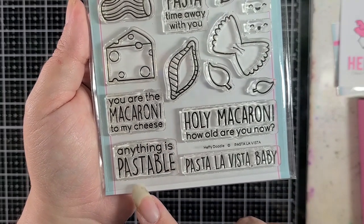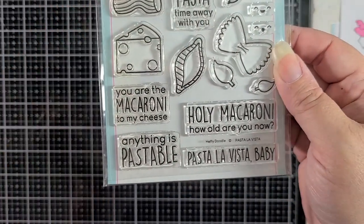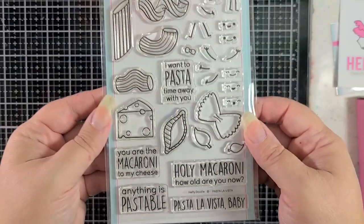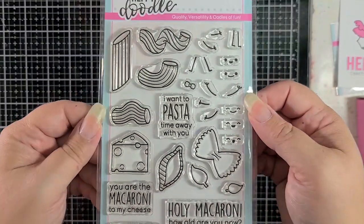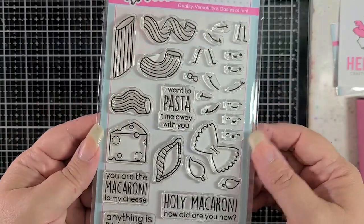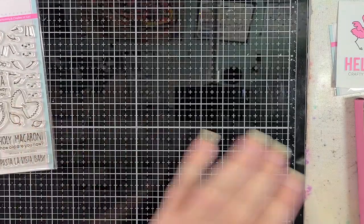Anything is pastable. Holy macaroni, how old are you now? Can I just say that since this set arrived the other day, I keep saying anything is pastable, and my kids want to choke me. They think it's funny, but they're like, all right, Ma, we know you love this set, but I can't even. I have never seen pasta stamps before, and I'm so glad I have this now, because it's hilarious.